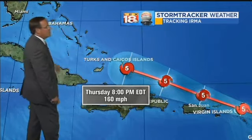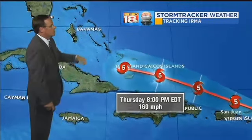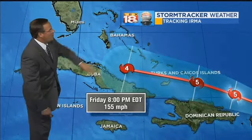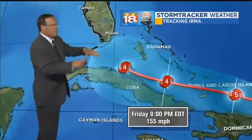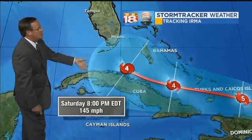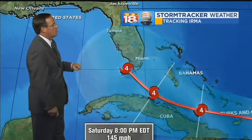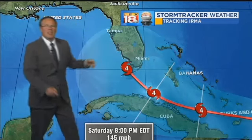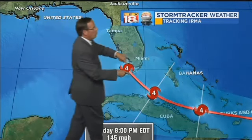You see why the numbers are decreasing slightly as it approaches the Turks and Caicos, the Bahamas, but then heads toward Cuba. If it gets over the island, if it doesn't stay in the water, if it comes ashore, we have a chance to really significantly lessen the storm, but as it is now, the Hurricane Center keeps it at 145. What I wanted to show you here as we hit the last frame, you see that lightly shaded area? That's the cone of uncertainty. Essentially, don't think about the center point of this.